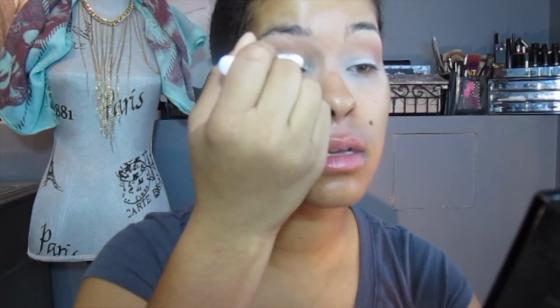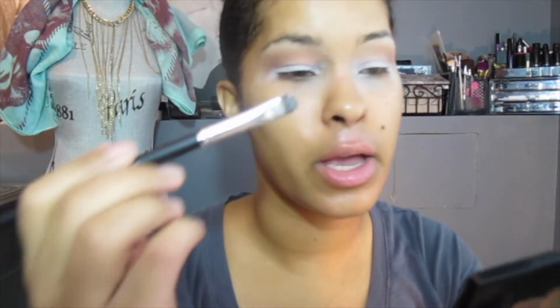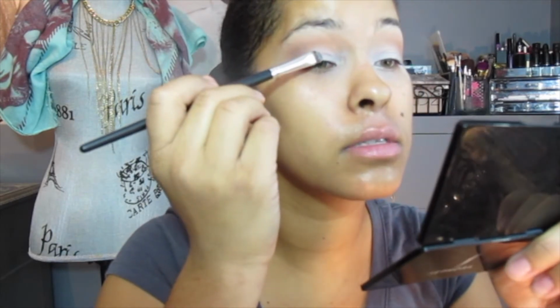Now, I really want this to be a really sparkly look, and then we can go back in and deepen it up. So I'm gonna put some more milk on it and blend the milk. Just put a little bit on to give myself a nice clean slate again. So just using an AOA brush, I'm gonna put the glue down.